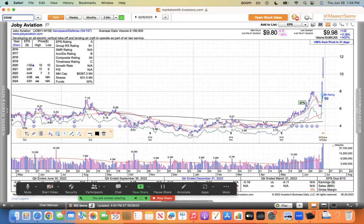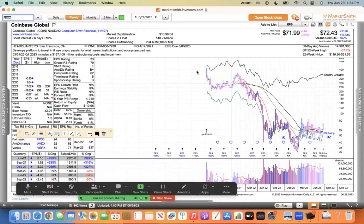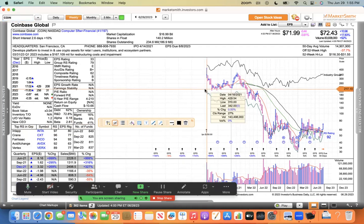Another one, somebody asked me to look at Coinbase, so I'm going to do that. I kind of like this one, but first I've got to go to the weekly. You can see this big self correction with the market. That's when the market corrects 37% as the Nasdaq did, and your growth stocks are going to correct two, three, four times that. This one was at 429 on its IPO day, and then it had the little water park water slide, boom. And then it stopped going lower.